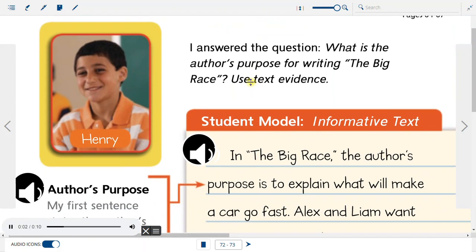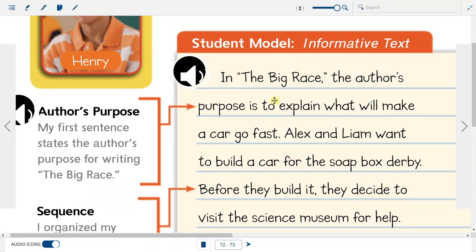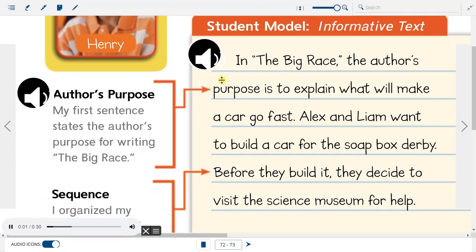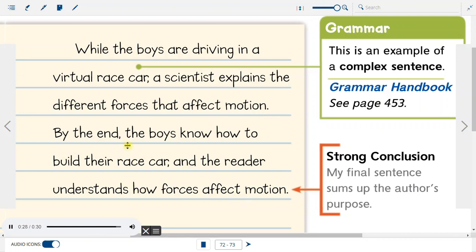Write about the text. I answered the question, what is the author's purpose for writing The Big Race? In The Big Race, the author's purpose is to explain what will make a car go fast. Alex and Liam want to build a car for the Soapbox Derby. Before they build it, they decide to visit the Science Museum for help. While the boys are driving in a virtual race car, a scientist explains the different forces that affect motion. By the end, the boys know how to build their race car, and the reader understands how forces affect motion.